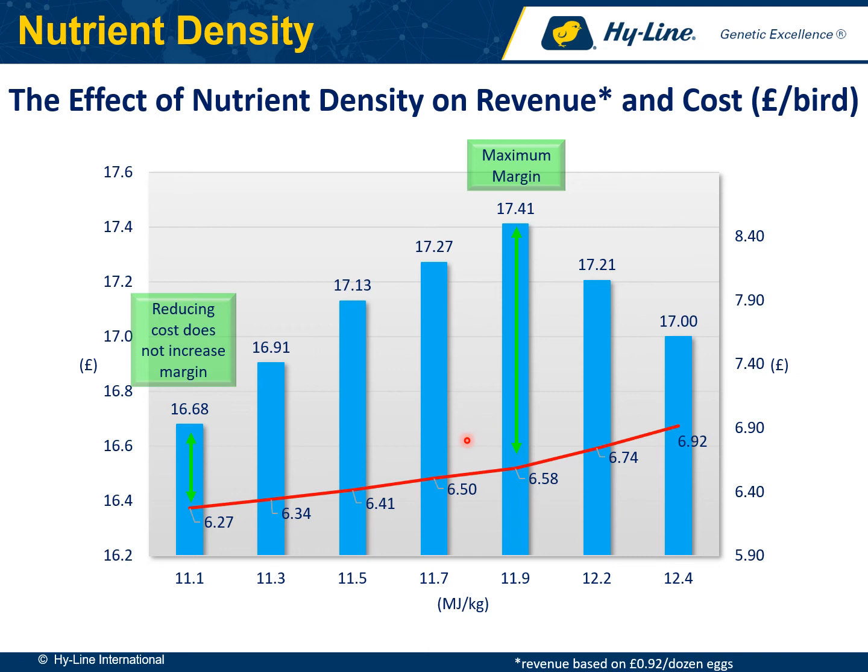So if efficiency and margin is our key objective, then feeding nutrient densities closer to these levels is likely to achieve that aim. Now, many customers don't choose efficiency and margin and opt to try to minimize feed costs per bird by feeding lower nutrient density diets. This strategy is successful in that feed cost per bird is reduced. However, revenue per bird is also likely to deteriorate, resulting in lower margin. So the key message here is that if our goal is to optimize margin, then we ought to feed the bird to achieve this.